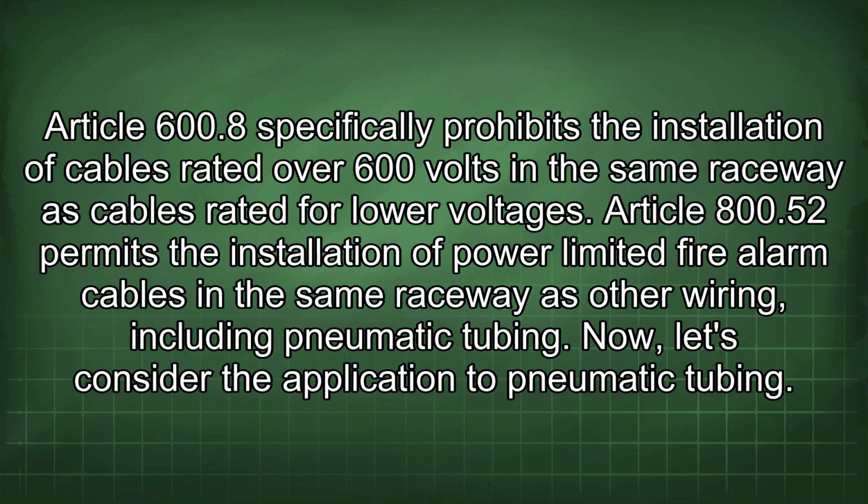Article 600.8 specifically prohibits the installation of cables rated over 600 volts in the same raceway as cables rated for lower voltages. Article 800.52 permits the installation of power-limited fire alarm cables in the same raceway as other wiring, including pneumatic tubing. Now let's consider the application to pneumatic tubing.